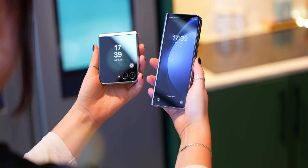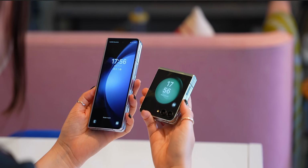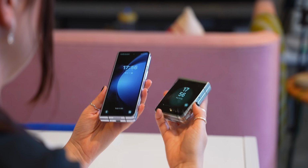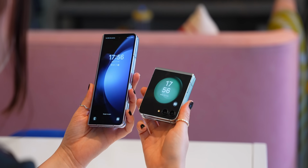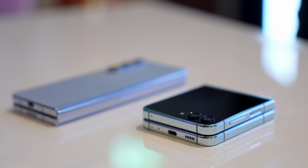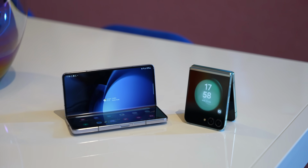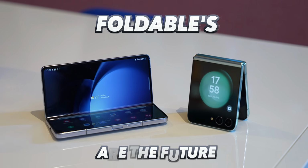However, with either of these, you would be getting one of Samsung's top tier flagship smartphones, packed with a really powerful chip, slick design and a ton of features that no doubt more and more people are starting to love. And look, while I do wish Samsung had done more with their cameras and their batteries, these are still incredible phones and I do think that foldables are the future.